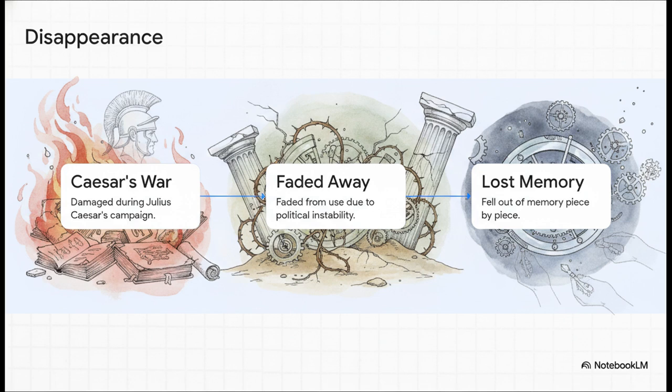Some believe the knowledge was destroyed during Julius Caesar's campaigns, specifically when the fires in Alexandria might have damaged crucial centers of learning. The second theory is a bit more gradual. It argues the technology simply faded from use as political instability grew across the region and funding for scholarly pursuits just dried up. And finally, some historians suggest there was no single apocalyptic event at all. Instead, the mechanism and the knowledge to build it likely just fell out of memory, piece by piece over centuries as the master-apprentice chain was eventually broken.